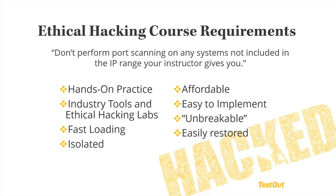Being isolated. Outside of having a lab where you can pull a plug, it makes it difficult to practice on an actual machine. Instructors need this to be affordable. It's hard to spend $10,000 on a lab at the school that's only going to cater to one section of students at the start. Something that's easy to implement. We recognize that it's often hard to find a certified ethical hacker already within the school system. So someone either needs to learn it, or they need a solution that provides a complete implementable solution as the teacher is also learning ethical hacking.